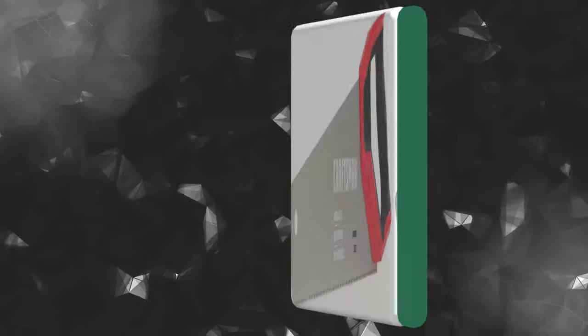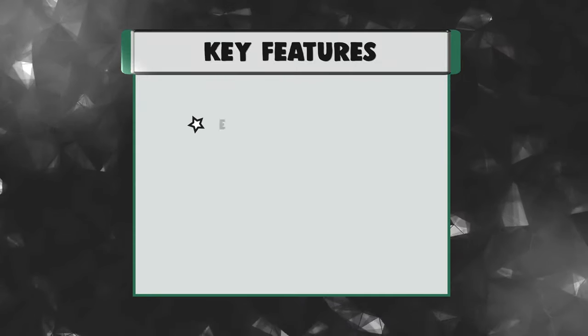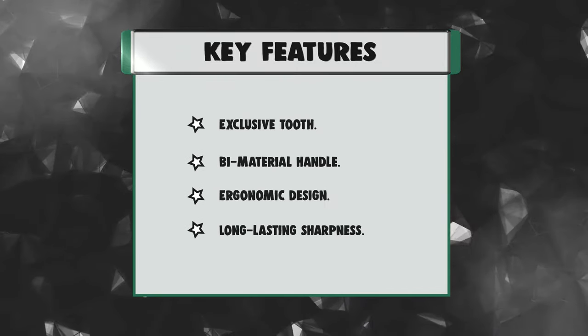Key feature: exclusive tooth. Buy material handle. Ergonomic design. Long-lasting sharp.